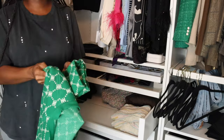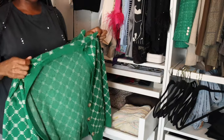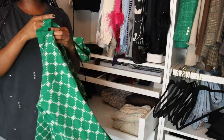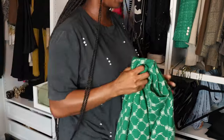I think I'm going to put this on my Poshmark. I'm over this print, this monogram. I got this from L&M, and it's a cardigan and short set, so I'm gonna be putting that on my Poshmark.